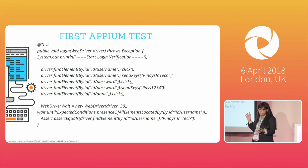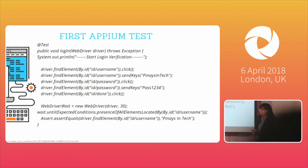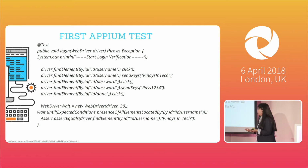So this was just an easy login, username and password test, but it's kind of ugly, right? I mean, it's okay for a really small application, but you can't really scale this. You can't really use any of the methods. It's just username, click, and then an assert at the end. So there were problems here.